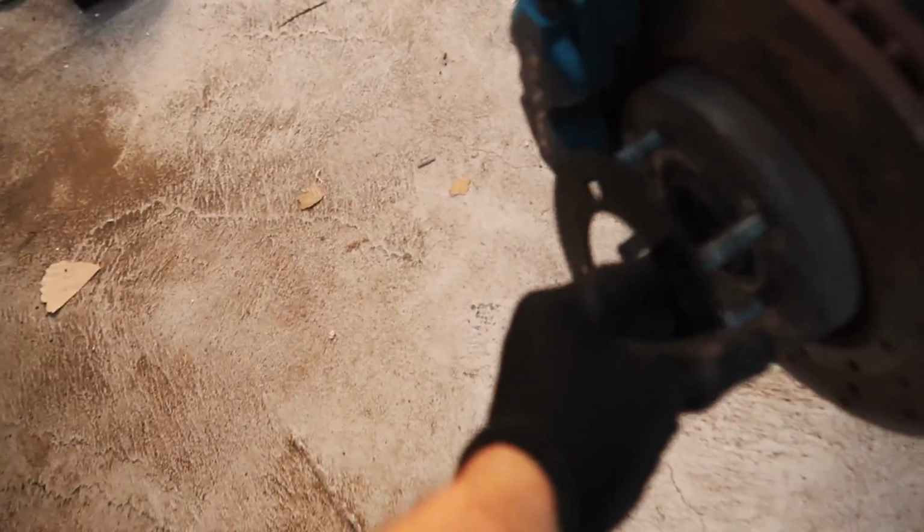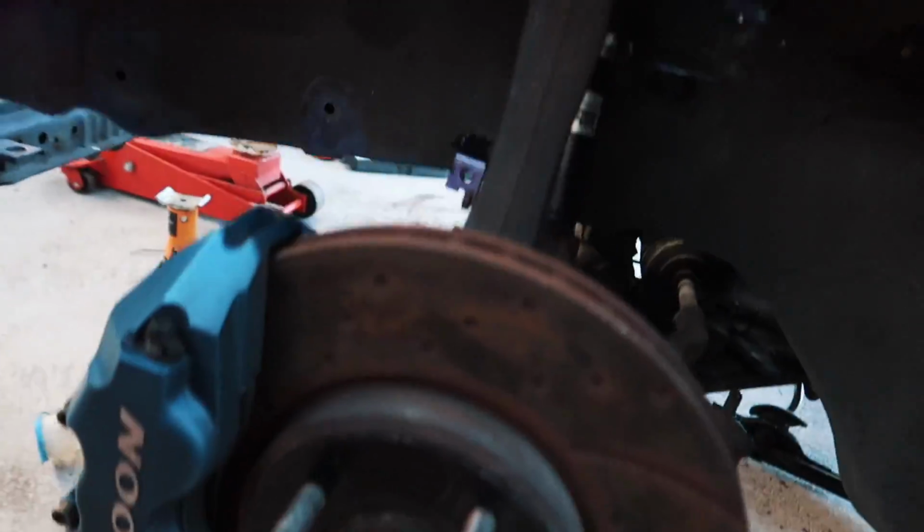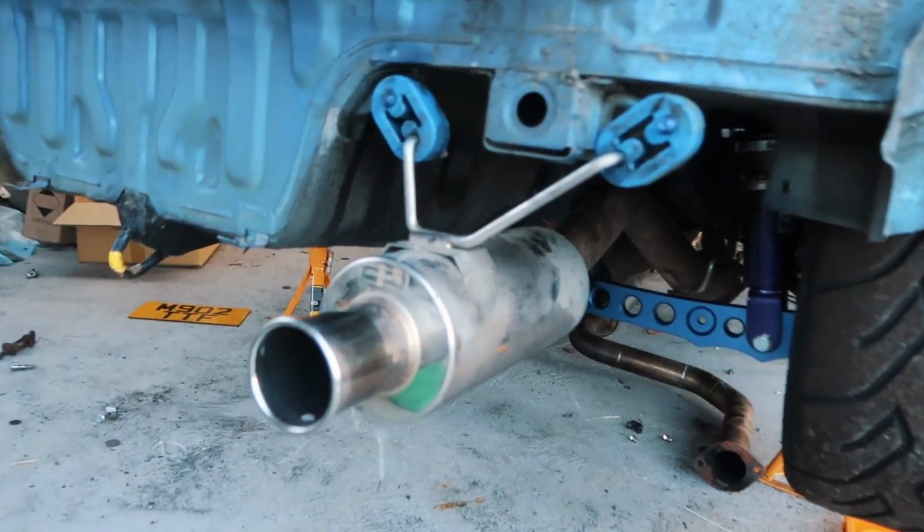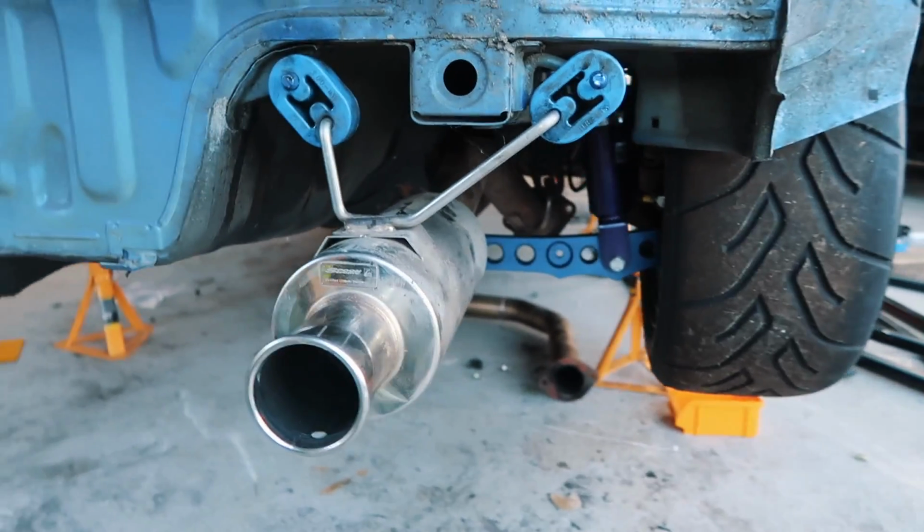And I'm going to just line up the exhaust, see if I can fit it up now. It's about finding bolts. Sweet, there we go. Spoon, spoon, spoon. Way too much money. I've put the back box on the uprated hangers.